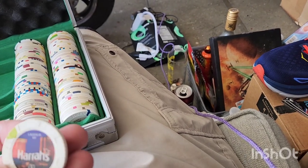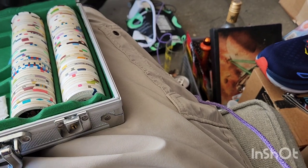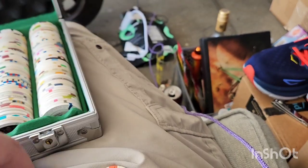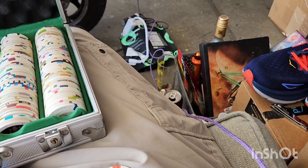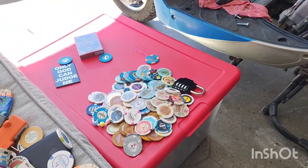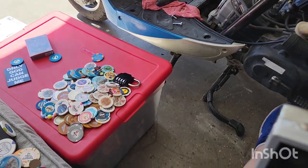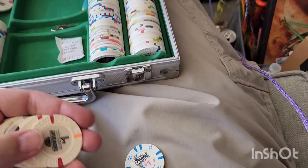I think we got enough to go up there. Harrah's Laughlin. Definitely cash that in. Arizona Charlie's. Used to play poker there on Decatur. And Stratosphere no longer exists. It's called the Strat now. So, these are the ones I can cash in that are still live chips. And that's just the dollar ones. I still got to go through the $5 ones too.